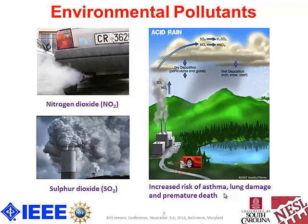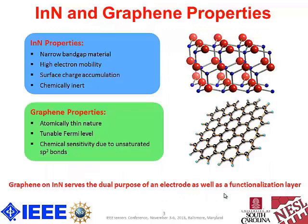So to fabricate a device that has high sensitivity, low power consumption, and is portable would be ideal. Indium nitride is an attractive material because it has a narrow band gap, has high electron mobility, and is chemically inert. One very interesting property of this material is that it has surface charge accumulation, and it is important because with electrons accumulated at the surface, when it comes in contact with gas molecules, it either takes away or donates electrons, which results in a sudden change in the current. However, it is known that indium nitride does not absorb the gas molecules.